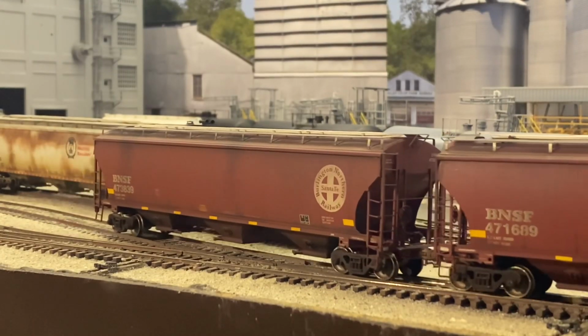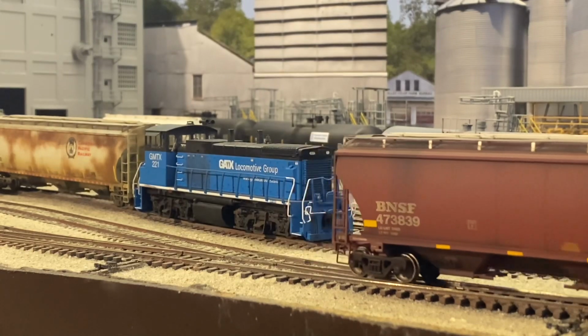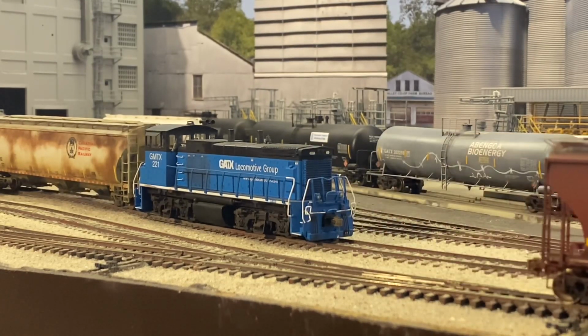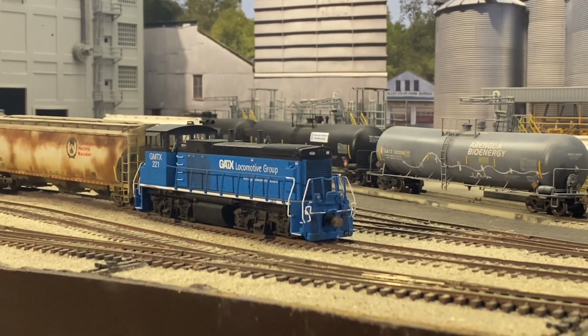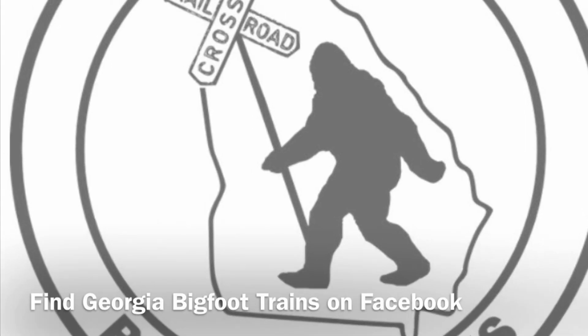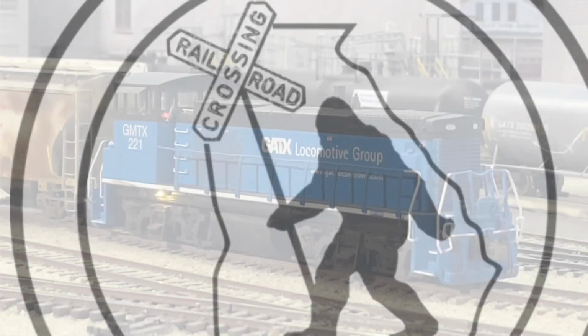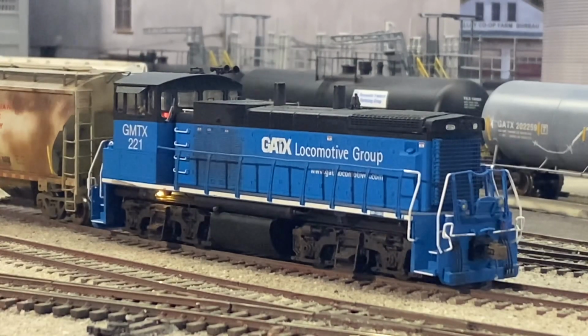And now for the star of the show. The Atlas MP15 DC has returned from the shop. This Atlas MP15 DC has been completely upgraded by Georgia Bigfoot Trains. I'm going to show you everything he's done to it, but it has some really cool features.